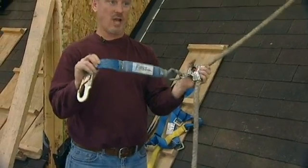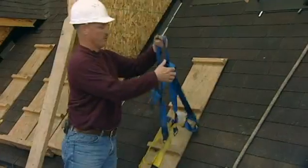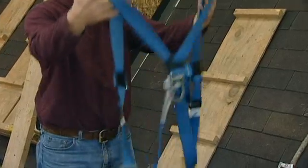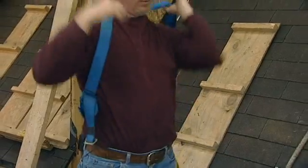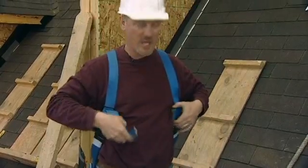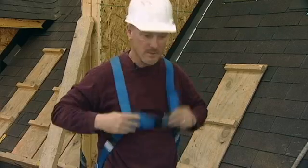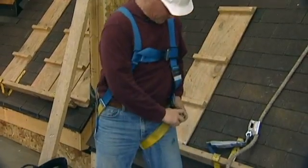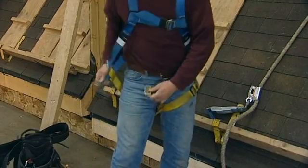This is your shock absorbing lanyard. That's going to hook to your full body harness. Here's your full body harness. It's very easy to put on. You just want to grab the 2 shoulder straps like this, take it around, put on one shoulder, put it on the other shoulder, and you have your chest strap here. You hook this like this. You have your 2 leg straps. You take it and you hook it through your leg like that, through the other leg.